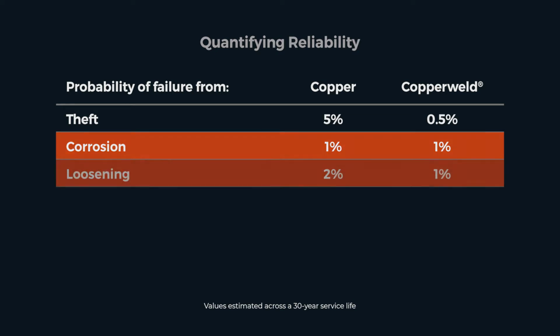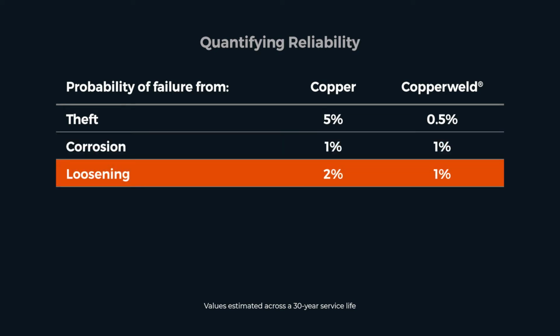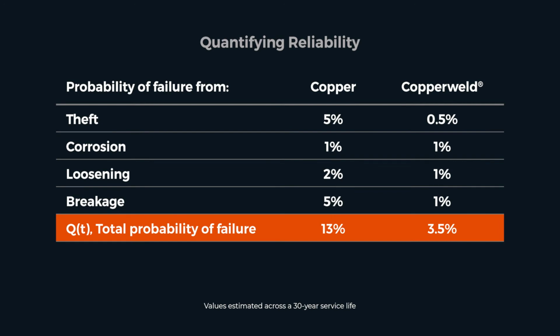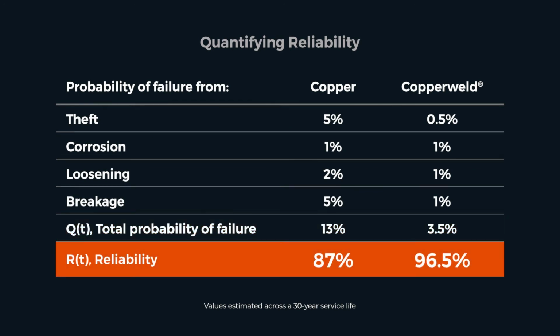Connectors using copper are 2% likely to fail from loosening in the field over the expected service life. In comparison, the same connectors actually bite down harder on Copperweld because of the steel core. 1% likely to fail from loosening for Copperweld. Similarly, copper is 5% likely to fail from breaking or being accidentally cut in the field as compared to 1% for Copperweld. Adding it all up, the reliability R of T is 87% for copper as compared to 96.5% for Copperweld.